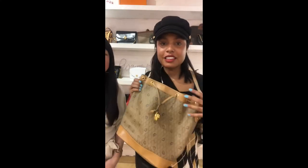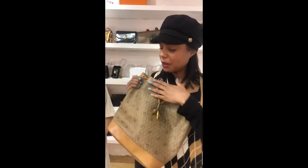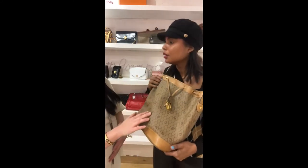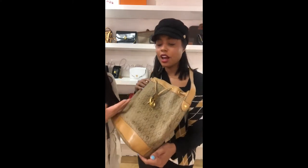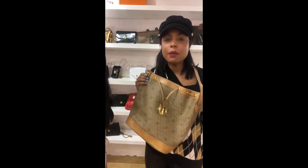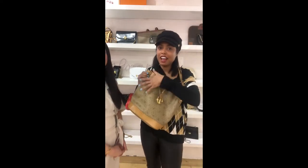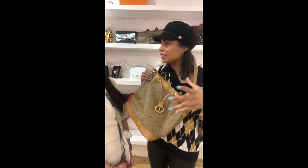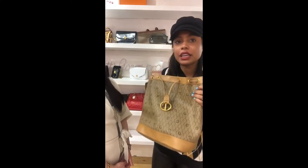And it's in that beautiful, would you say it's camel? Yeah, camel colour. And it has the Dior honeycomb, it looks like a honeycomb, honeycomb and canvas design. For me, the perfect daily bag is a canvas body with leather trim for a bit of durability. You know it's not going to wear too quickly.